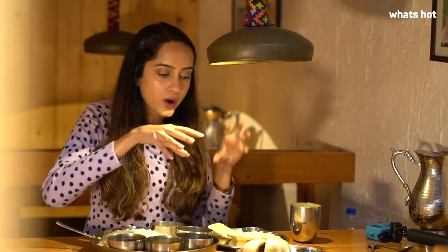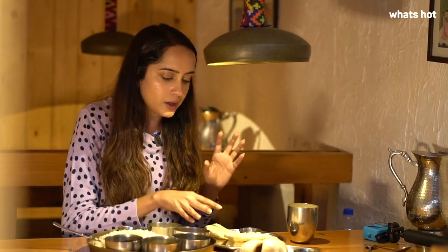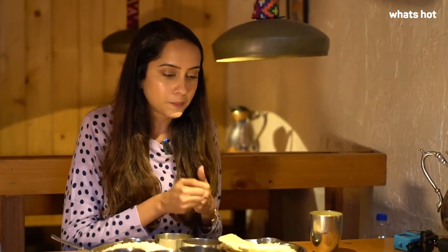Now I'm trying out Sidhu and Babru. Dono ke andar khaskhas ka filling jata hai. In one it's khaskhas with dry fruits, and in the other one it's khaskhas with some lentils to make it savory.